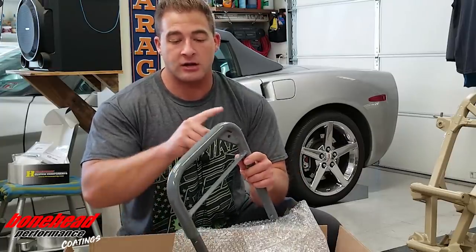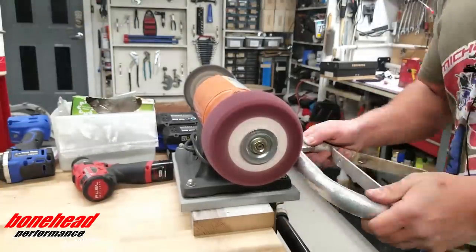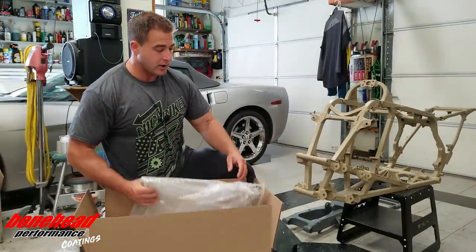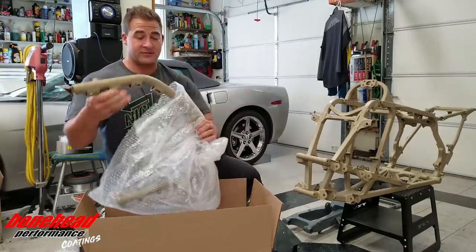If you guys remember, we kind of cleaned up the back where there were some skid marks from probably somebody wheeling out. You can't even tell now. This looks like a brand new grab bar. This is perfect. Ooh, now here is another exciting part that I've been dying to look at. I haven't even opened this stuff up, guys.